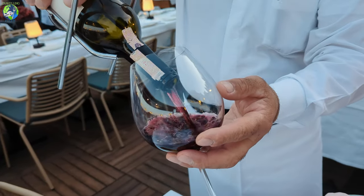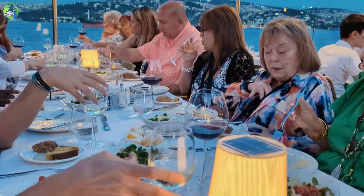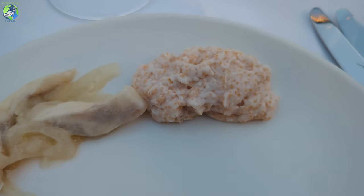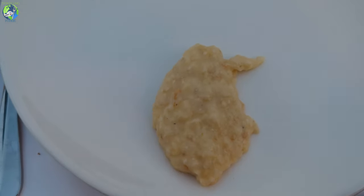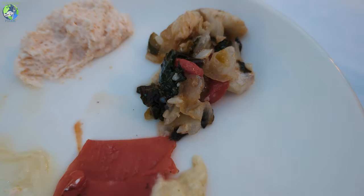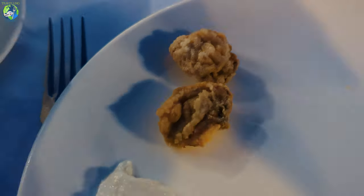So this is cornbread. So this is sea bass with mustard sauce. This is caviar made into some mixture, and then this is eggplant. This one here is red pepper, and then there's a sea bass salad. This is sigara borek, and it's deep fried pastry stuffed with white cheese inside. Mm. Oh wow, it's so good. This is fried mussel.